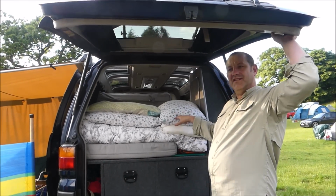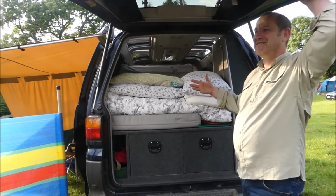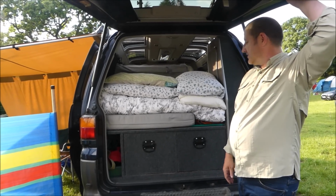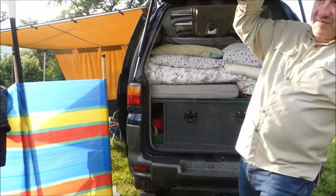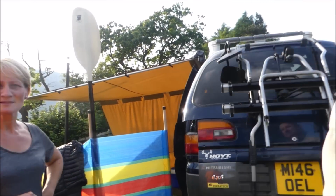Under the bed, there's actually a halogen oven that we lift out to use for cooking. And then the table, when it falls down, slides underneath here. Just maximising storage. Thank you. Thank you very much. You're welcome.